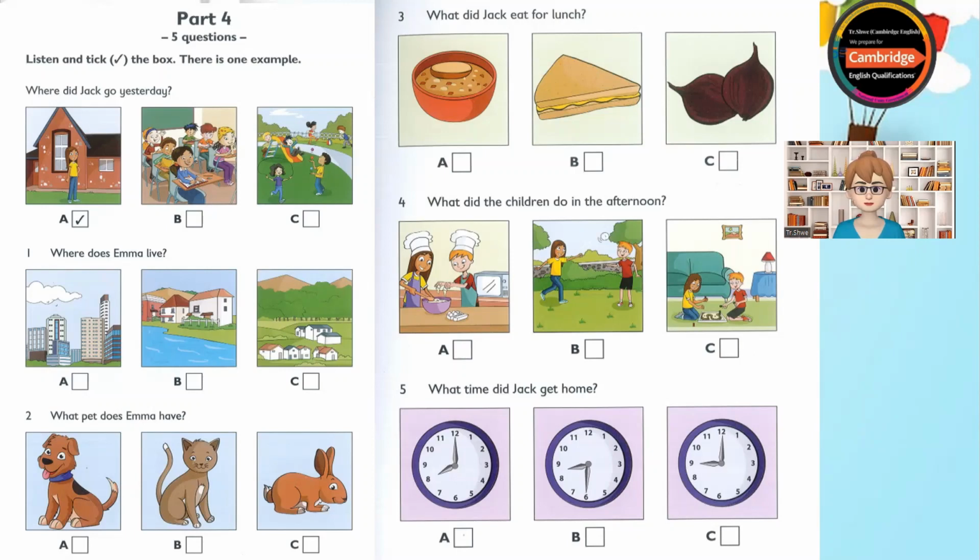4. What did the children do in the afternoon?